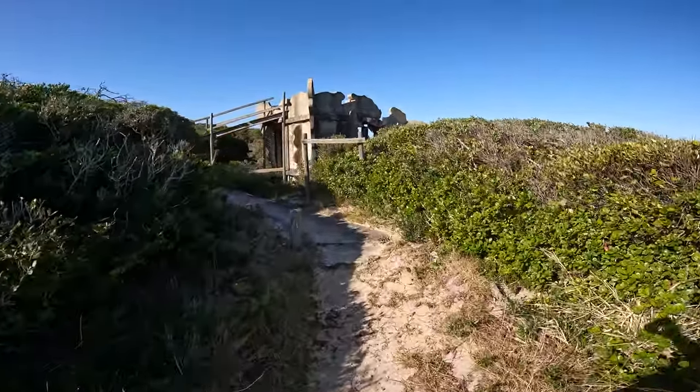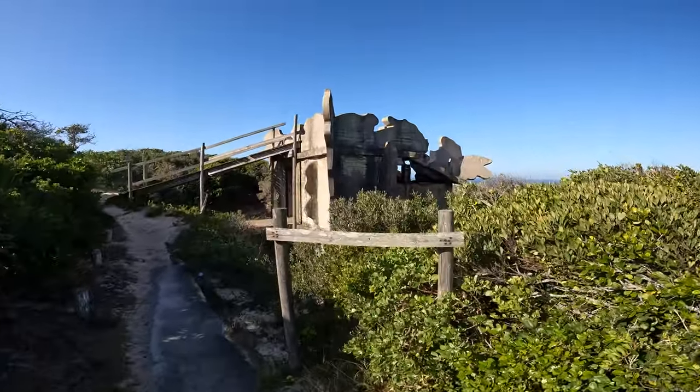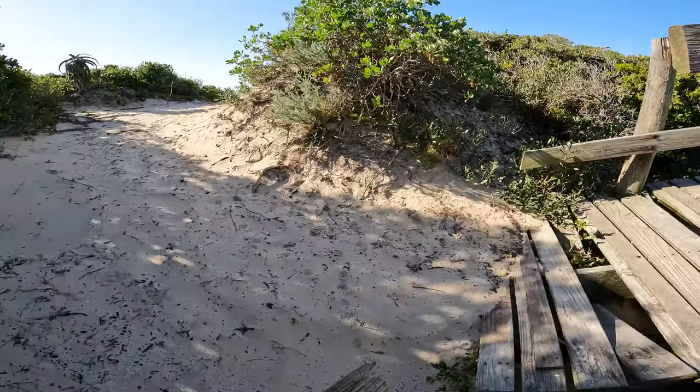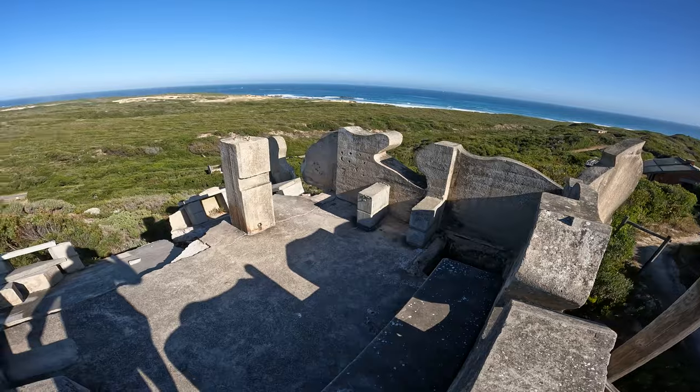Starting on the positive note, there's a little boardwalk that allows anybody to get onto the roof of this fort, which likely led to the negative point of this fort. The whole freaking roof is caved in.